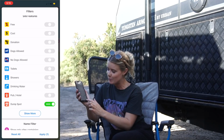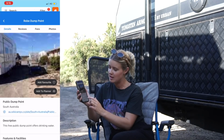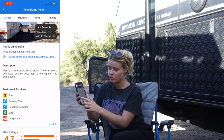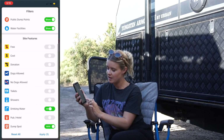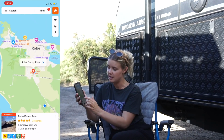Okay, so I've selected dump point. I'm going to press apply, and we can now see exactly where the dump point in Robe is. So you click on all the information, and then it's got photos on there, and you can see where the dump point is and that there's also drinking water available there as well. If I just wanted water, I can select show drinking water and then apply, and it will come up with all the different water locations in Robe.